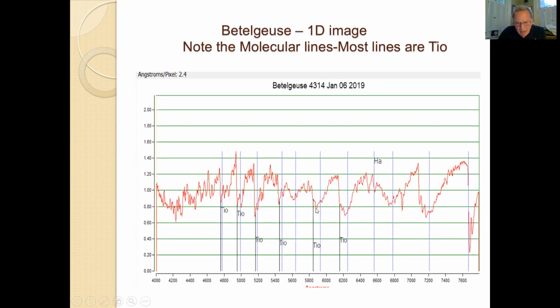And the reason we see two lines in each place is the blue vertical lines are lines that our spec showed as the titanium oxide. And the black vertical lines are lines I have identified from another study that Dr. Mary Lou West sent to me. And I put them in place just to see where they would show up. And this study was done recently concerning the eruptions that Betelgeuse has been showing.